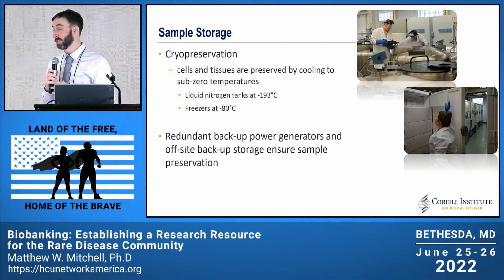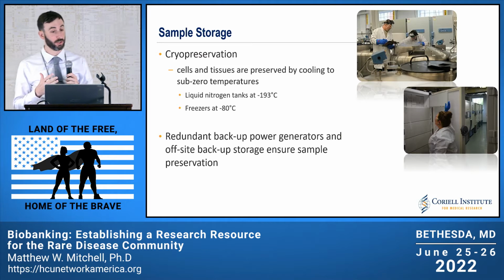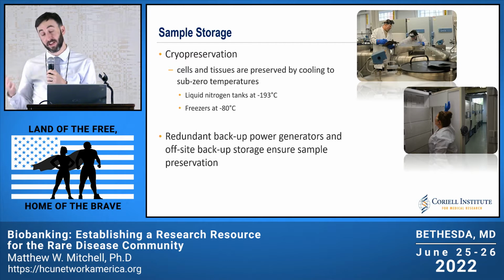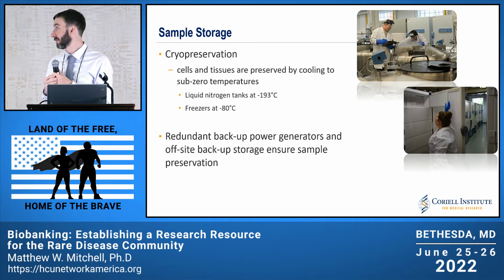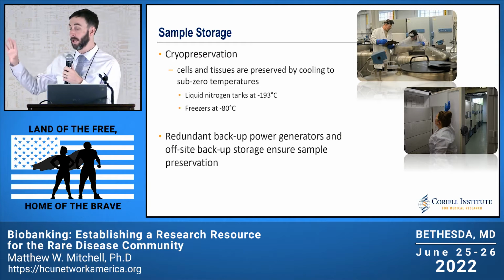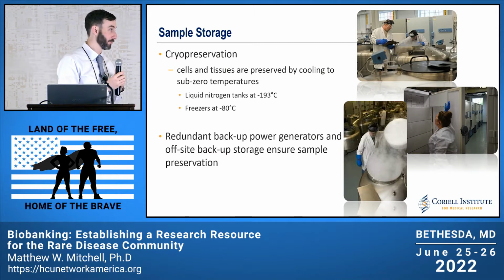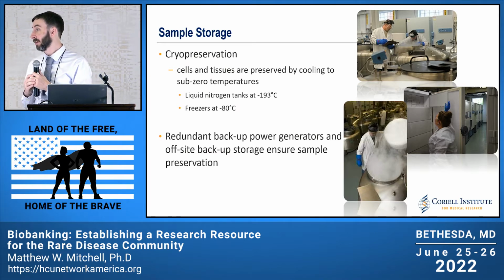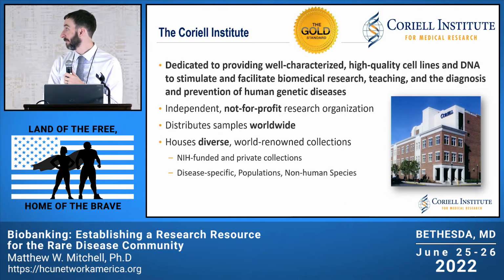At Coriell, we store samples in our cryogenics facility. It's a state-of-the-art facility where cells and tissues are preserved in sub-zero temperatures. Cells are stored in liquid or vapor nitrogen tanks at almost minus 200 degrees Celsius, and we have freezers where we store DNA samples at minus 80 degrees. Everything is safe and secure in our cryogenic facilities. We have redundant backup power generators and off-site sample storage to ensure that there is never any true loss of sample. And in the 50 years that the NIGMS repository has been operating at Coriell, we have never experienced that.